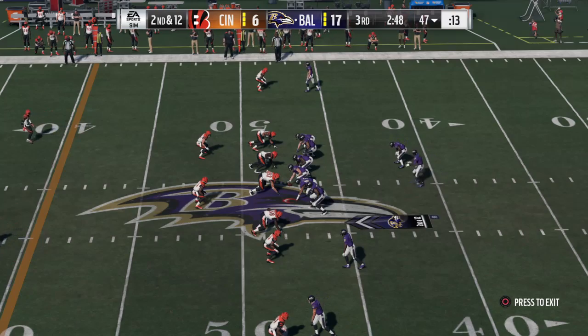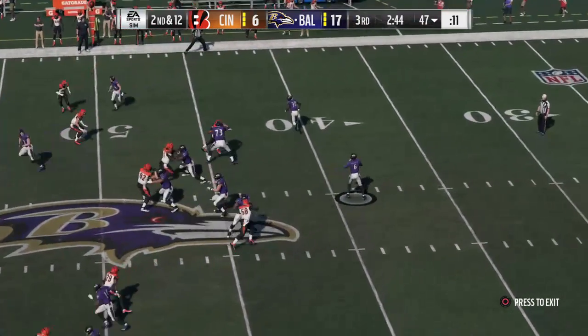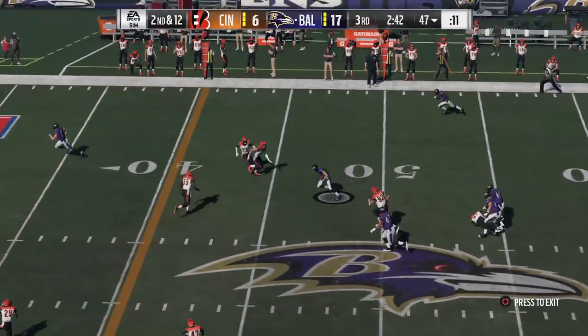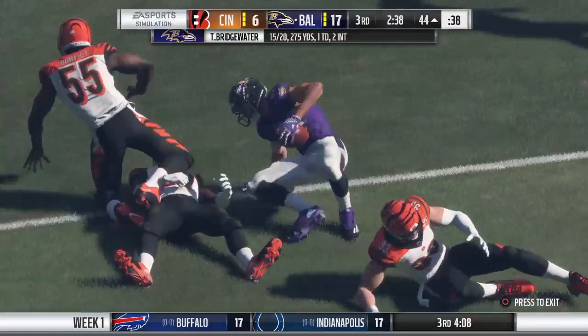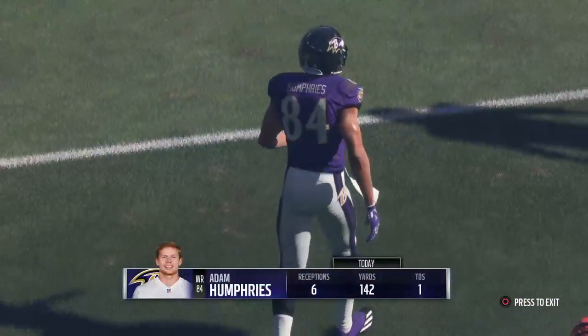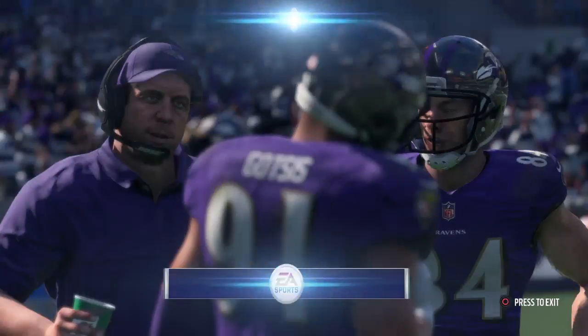Let's go. The 2nd down throw for Bridgewater. He gets it to Humphreys. And he'll be taken down at the 44-yard line. And they'll get 9 there as that sets him up better for 3rd down.